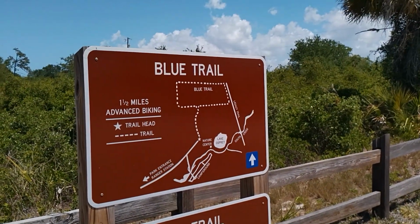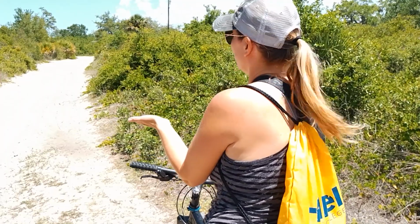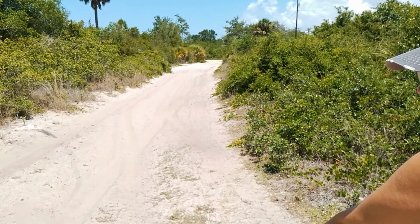No thanks. We're at the entrance of the Blue Trail, which is the Scrub Jay Trail. But if you look at it, it's pretty sandy. I don't think we'd make it on our bikes, and I don't think we'd want to walk through that either. It's like pretty deep sand.